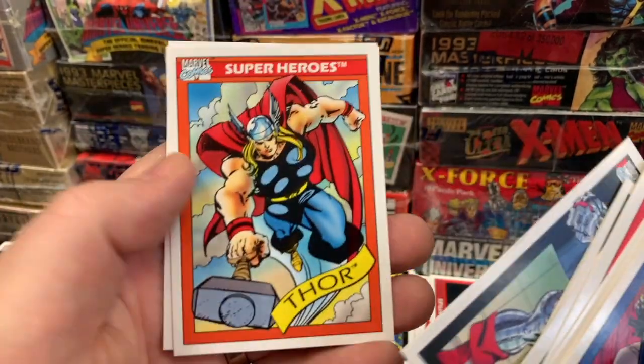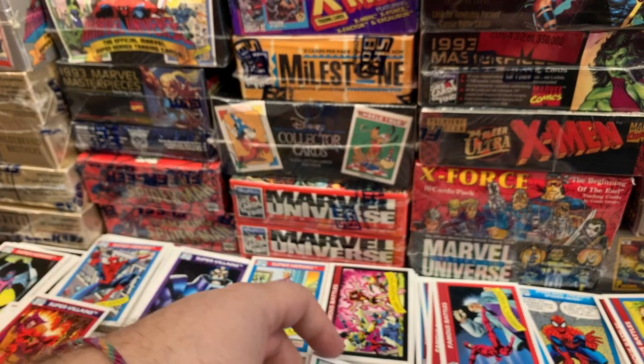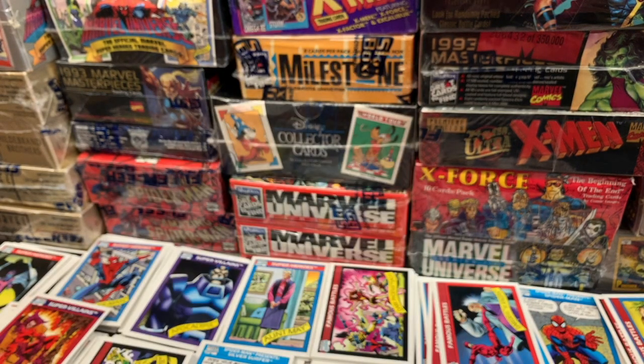It's amazing to me the value on these cards that's come now. But I think it's really exciting. Like I said, I've loved these cards. I thought they were going to kind of make a comeback once Disney bought Marvel, but they didn't. So, oh, a double Wolverine. Look at that. All right.